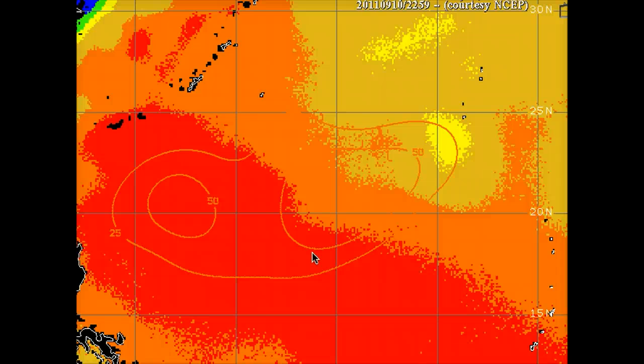But where is it going to go? I think that's the main question a lot of people want to know. So where is it going to go, and how strong could it possibly get?